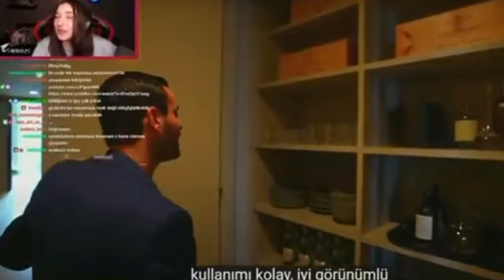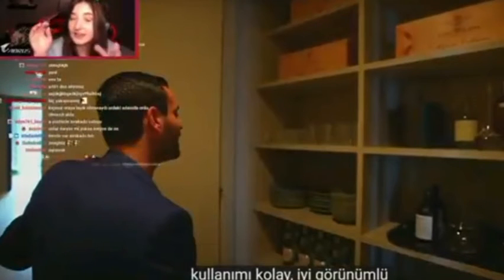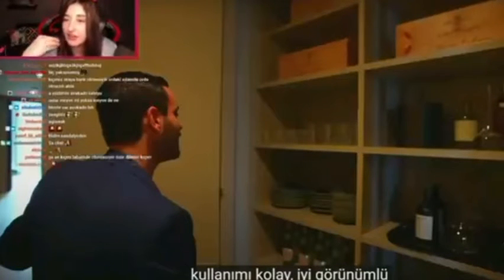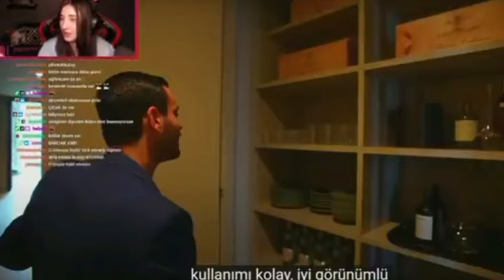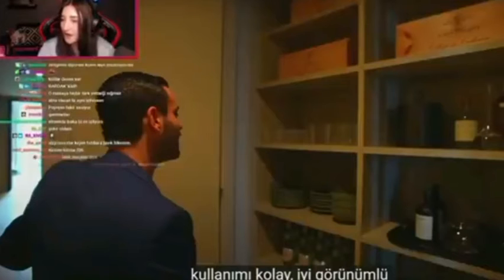Abi bir şey söyleyeceğim, yani mutfağın içerisindeki eşyalar neden yani totalde evimin içerisindeki eşyalardan daha güzel gözüküyor ya? Bir mutfak dolabının içinde duracağım şimdi. Gerçekten şimdi kafayı yiyeceğim.